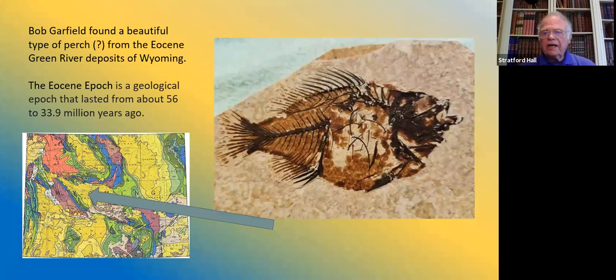This is cool. A guy, Bob Garfield, sent this, and Bob, if you're watching, I got this misnamed as a perch, call in, buddy. But this is from the Green River deposits of Wyoming. And the Green River deposits have yielded some of the most beautiful fish fossils, also other stuff that fell in the water, like bats. One of the first bat fossils ever found was also found in the Green River area. So Bob, great picture.